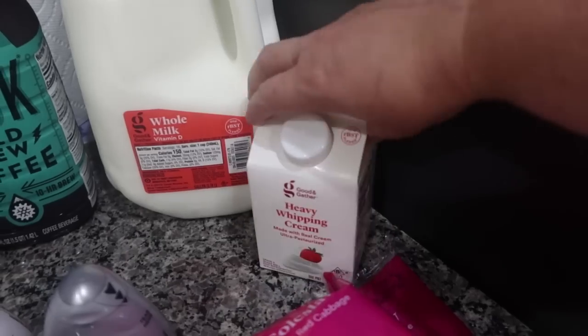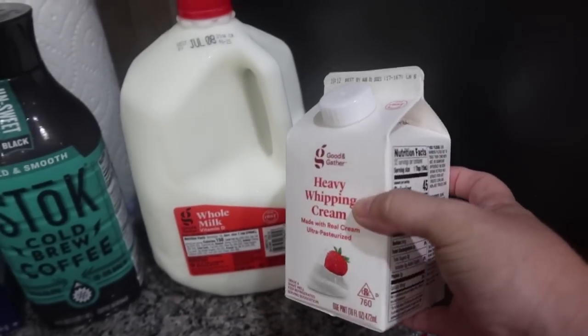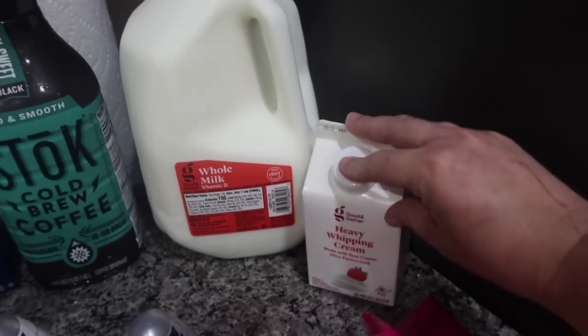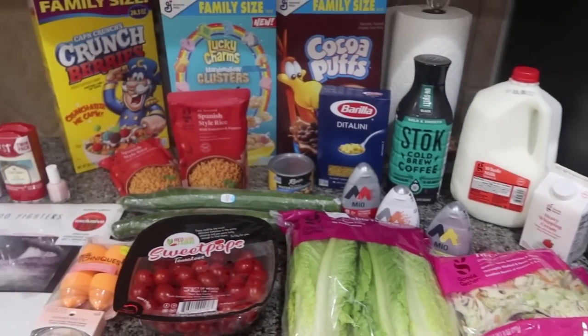And then I got some heavy whipping cream. I'm going to be making some homemade butter beers, the ones from Harry Potter, so I needed some more heavy whipping cream for that. And that is everything for $145 at Target.